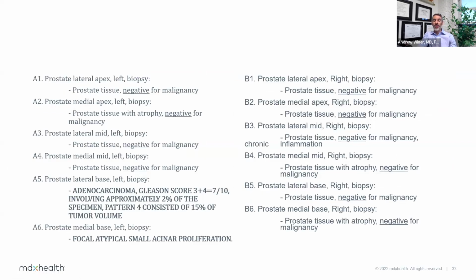How can you argue against this? I mean, for me, this gives me chills. You would have potentially lost this patient if you sat on this guy for 6, 12, 18 months before you did your next biopsy.